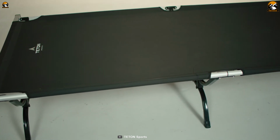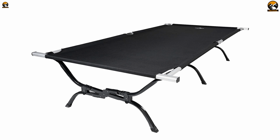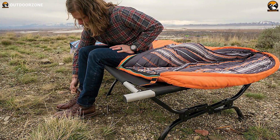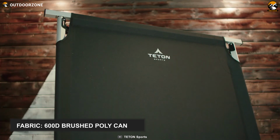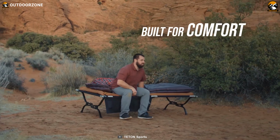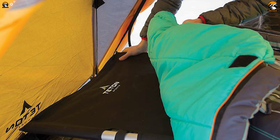As our overall best option, we've selected this Teton Sports Outfitter XXL, which is crafted from premium quality materials and offers the best performance that you'll need the most for sound sleep outdoors. Made from 600 denier brushed poly canvas, this cot ensures maximum comfort and durability. Besides, this fabric is super easy to clean and it dries fast.